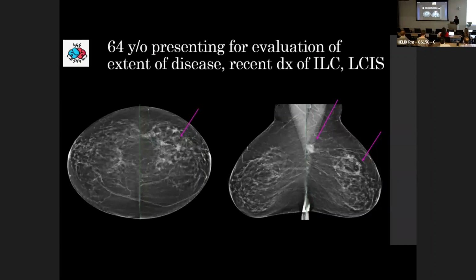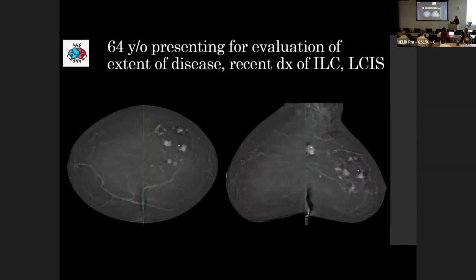So here's an example of a 64-year-old female presenting for evaluation of extent of disease. They have a recent diagnosis of ILC and LCIS in the left breast, at both sites where the biopsy clips are. You can't see the second biopsy clip on the CC view here because it was too far posterior for the patient to be positioned to get it in the field of view. And when you look at the CEM, it's much easier to see all these little satellite findings than with the 2D mammogram.